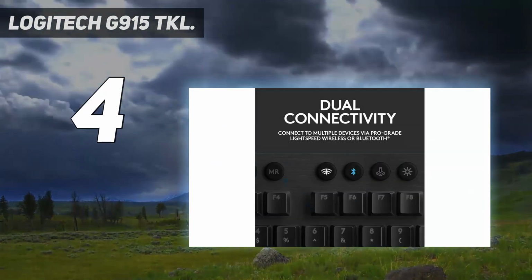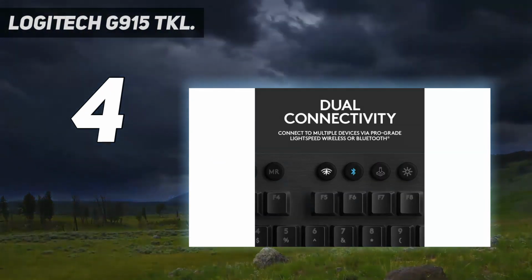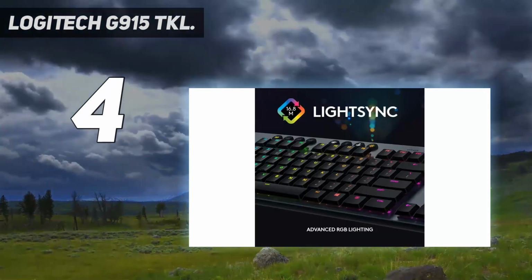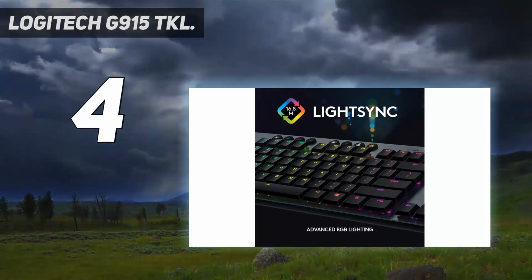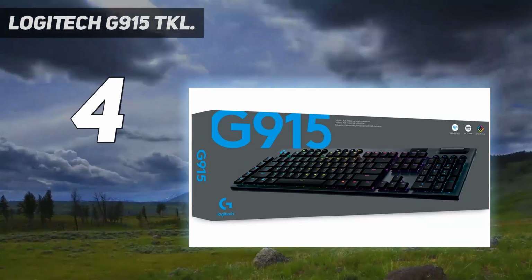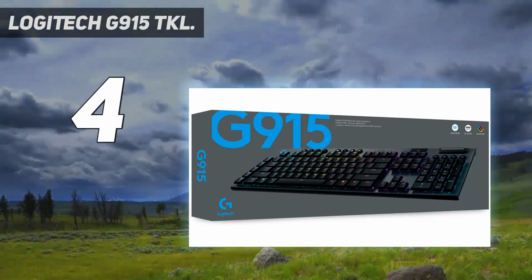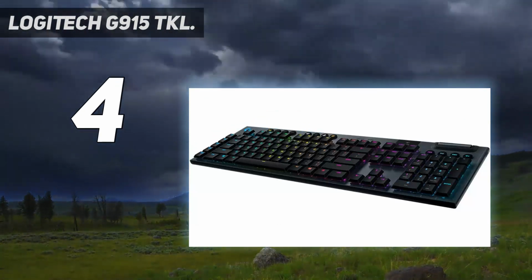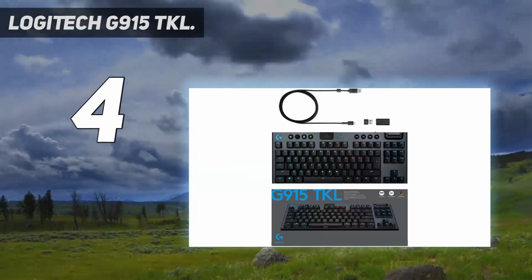But you have to make some sacrifices for the tenkeyless design's compact nature, which means no macro keys. Well, no physical ones anyway. The macros are now a secondary function of the F keys, and you can jump into the Logitech G software to prioritize them. The G915 TKL excels in almost every way.